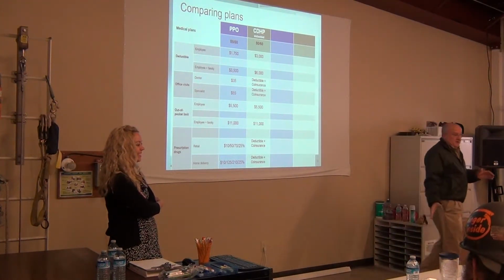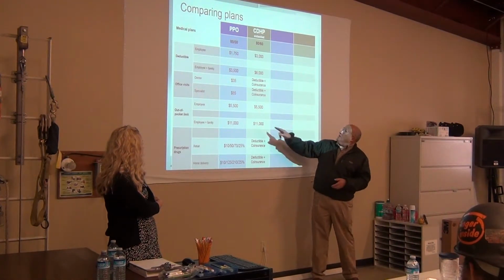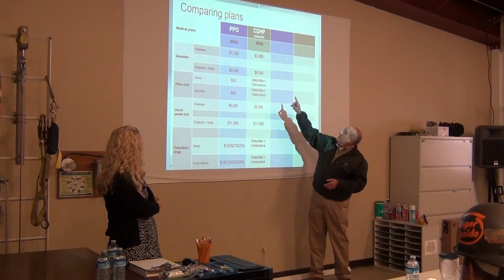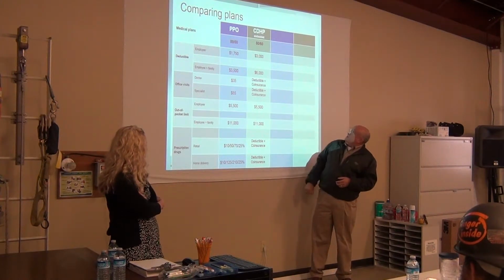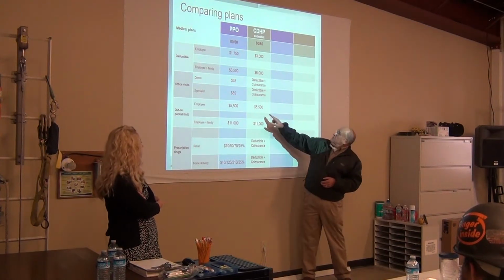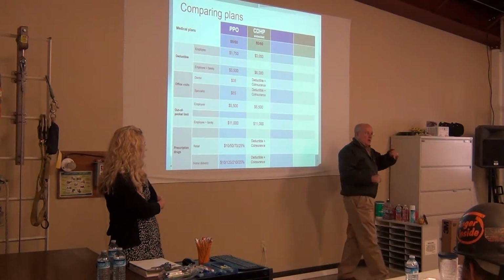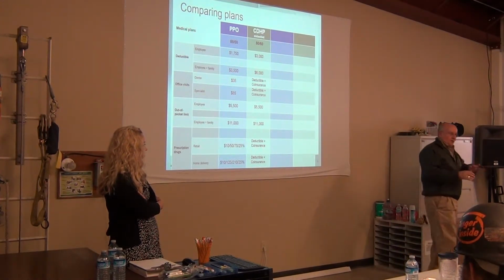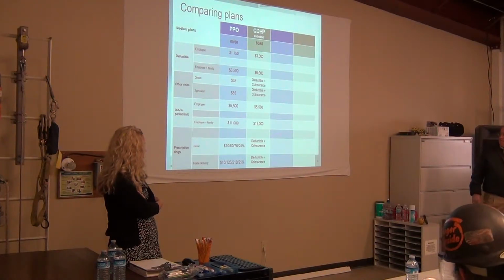There you go. That's what I like about it, I carry my debit card with me. I understand I have to pay that first $3,000 a year. And after that, it kicks in at 80%, and I potentially have this much out of pocket. But I know what it costs me. There's no ifs, ands, or buts. What's the copay? What's the co-insurance? You know what it's going to cost you.